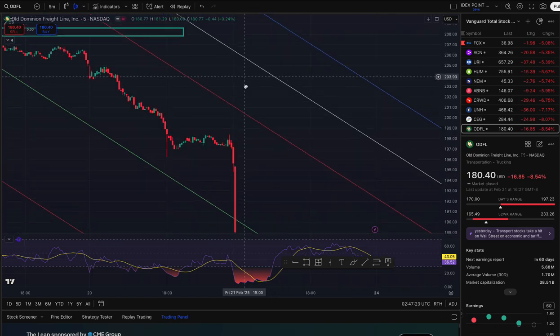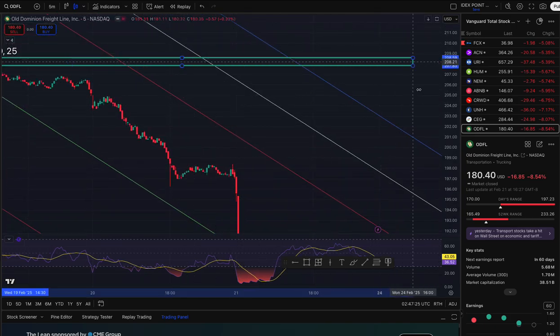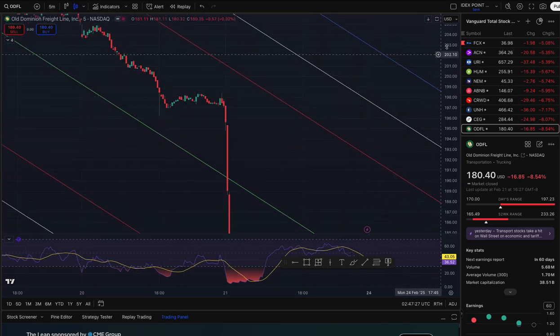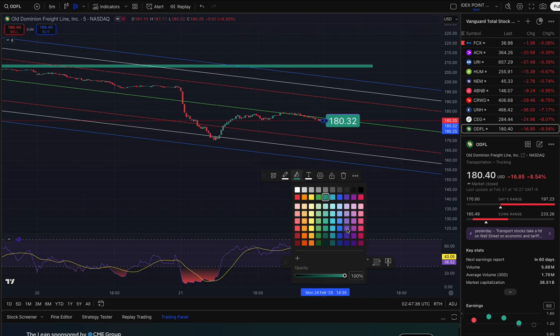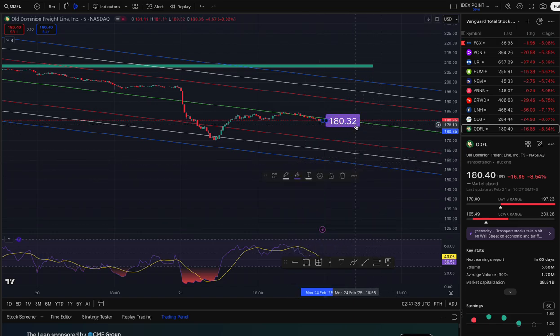It won't grab. I gotta make it bigger. There we go. All right. $180.40 is where we ended. I just use the arrow key, making sure I click on this and use the arrow key to go up and down, if you don't know the quick keys.